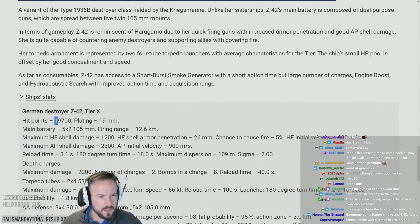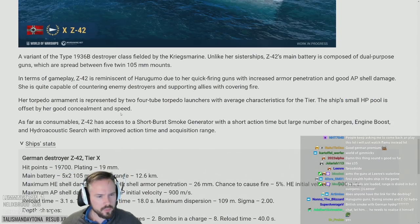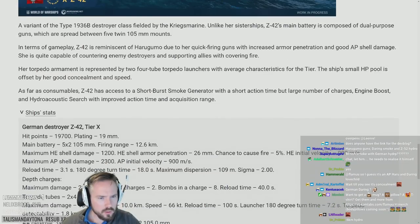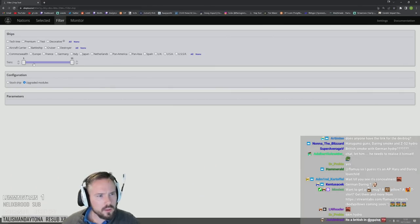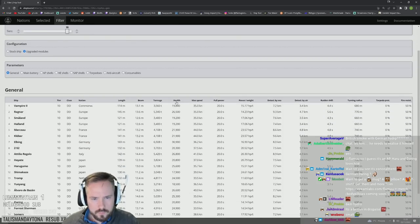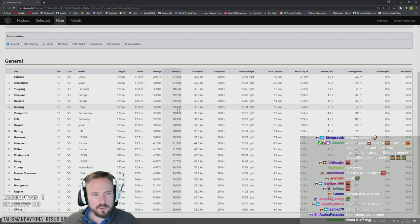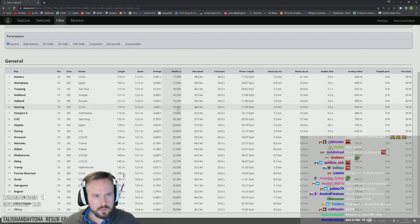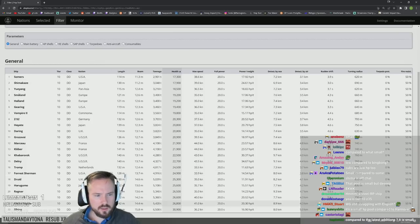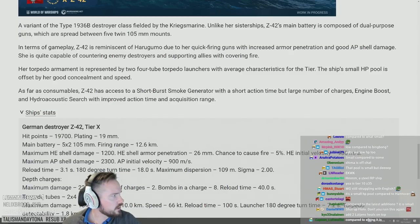Ship stats. 19.7. Didn't they say it was supposed to be low HP? Ship small HP pool. How is 19.7 a small HP pool? I'm sorry, are they even playing their game anymore? How is 19.7 a small HP pool? That's more than Gearing. Small on Yu Yang. What? How's that a small HP pool? Because they added all these super destroyers? Sus. I don't really get that.